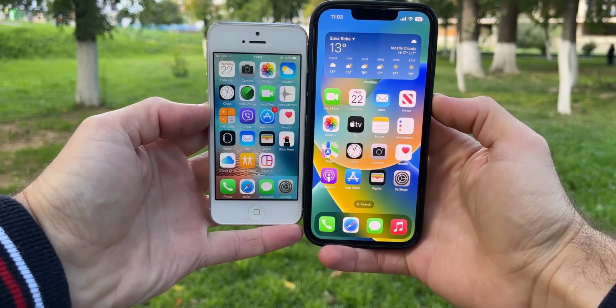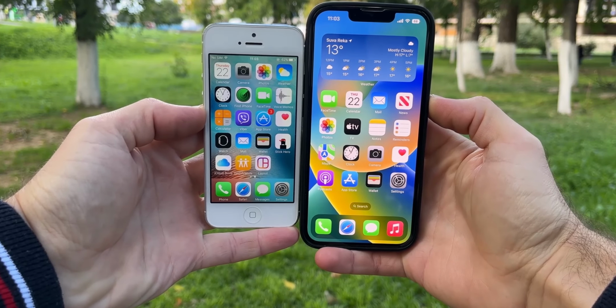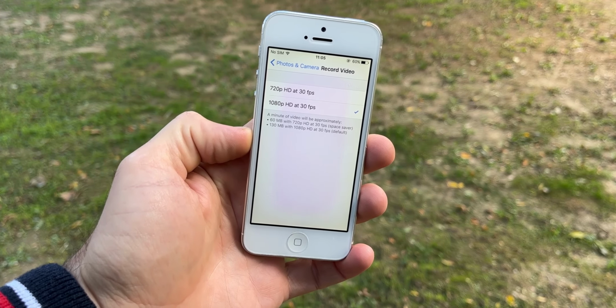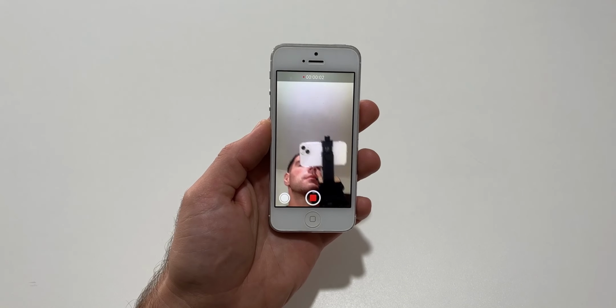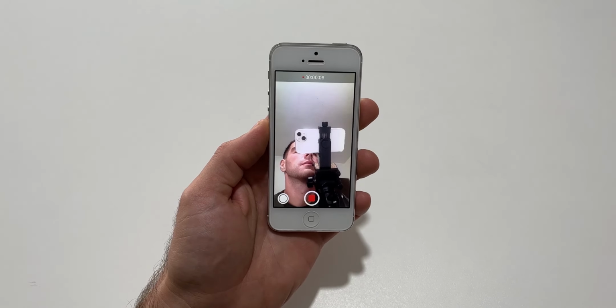Let me know if you want me to do a camera comparison with the iPhone 14 and see what difference 10 years make. Worse than pictures on this phone are the videos. With the main camera it can record up to 1080p, and on the front it is limited to 720p, and the videos it records are just awful.